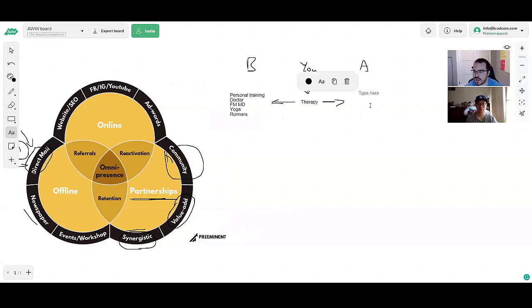And after is kind of the same sort of concept. So once someone comes for therapy for you and you help them get out of pain, what can they now go do? Well, they might be able to exercise again. They might be able to play golf. They might be able to meditate.